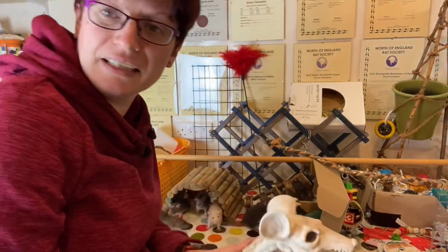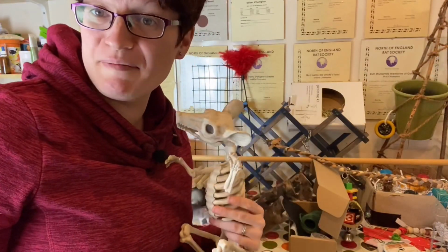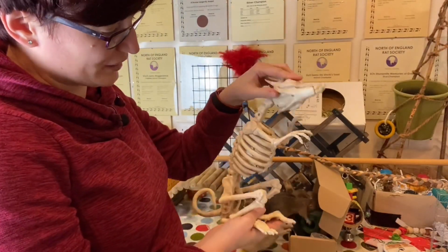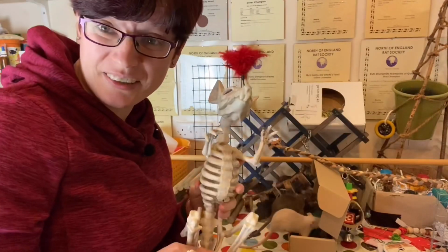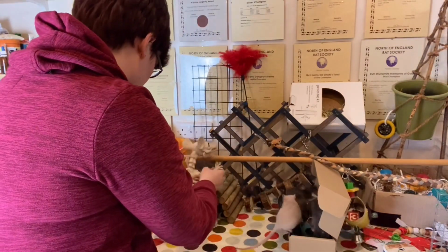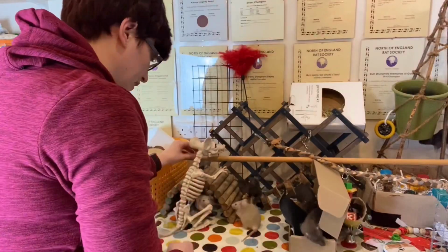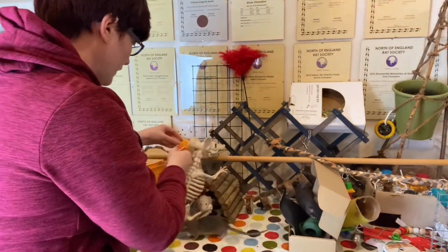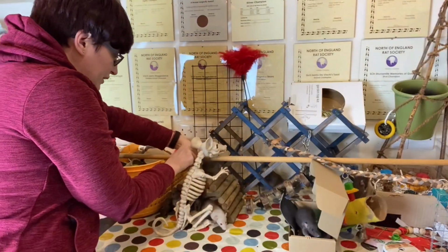A bit of fun. Somebody got me this Halloween rat one year. So actually, if I can support it a little bit so they don't topple it over, it's quite a good climbing frame. So we can see what they make of that. I might just get a bit of wire and tie it on because I don't want it to fall down on them.